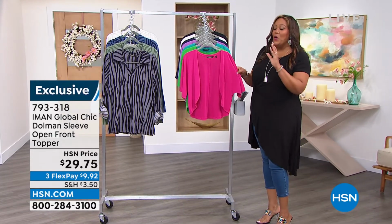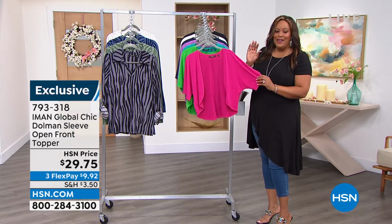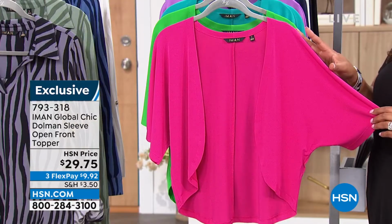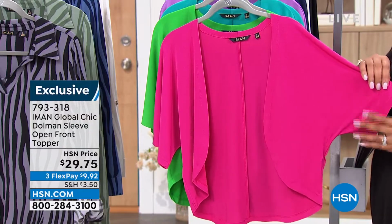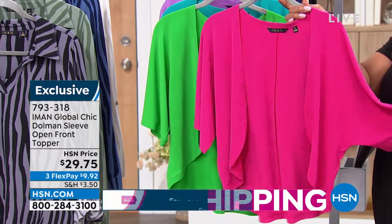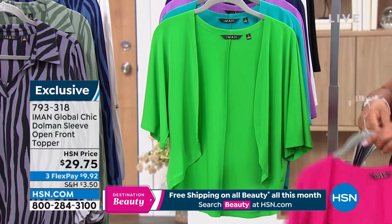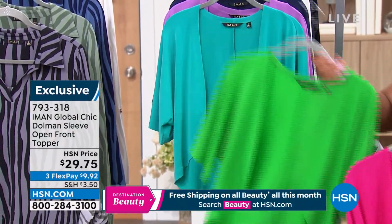Let me know. If you go anywhere, I have a topper for you that goes with everything. This is one of my favorites because I have so many of these. This is that Dolman sleeve topper. The first color I have is this pink peacock. It is $29. It is so cute over sundresses and tank tops. I also have it in bright green.